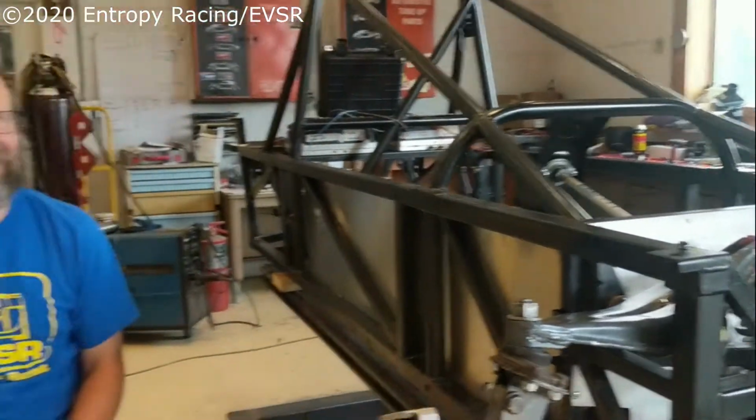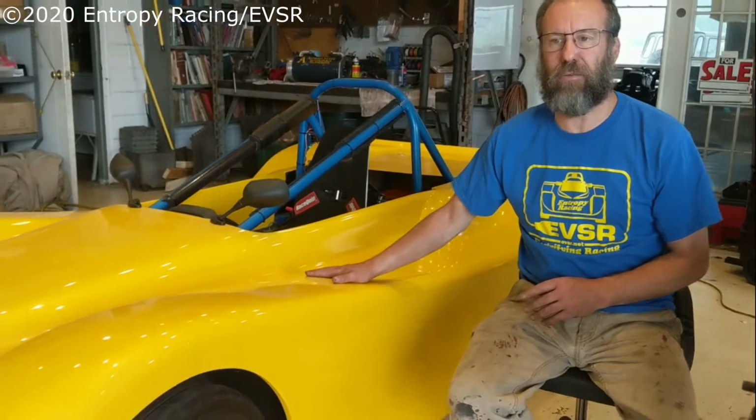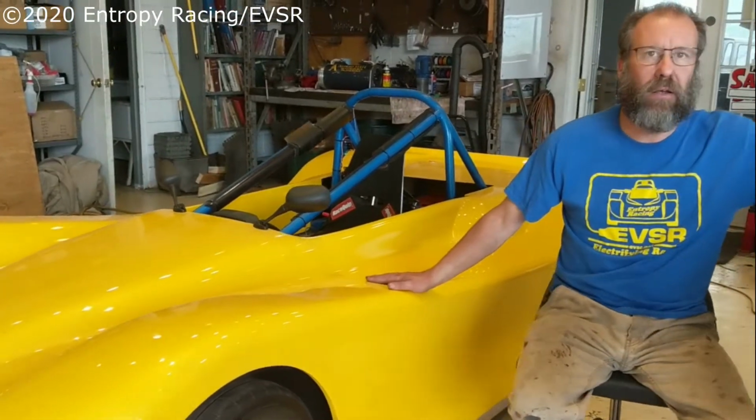Is that going to be that? I see no reason it won't be. We're well stocked as far as parts go. We have, as far as we know, every component. There's very little change from the first of our Gen 2 cars to the second.